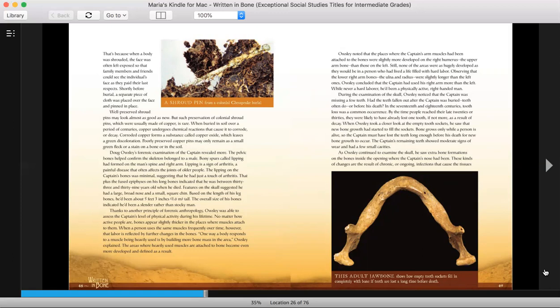Doug Owsley's forensic examination of the captain revealed more. The pelvic bones helped confirm the skeleton belonged to a male. Bony spurs called lipping had formed on the man's spine and right arm. Lipping is a sign of arthritis, a painful disease that often affects the joints of older people. The lipping on the captain's bones was minimal, suggesting that he had just a touch of arthritis.